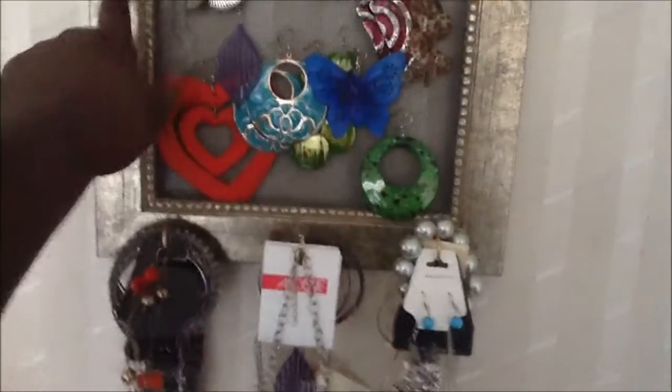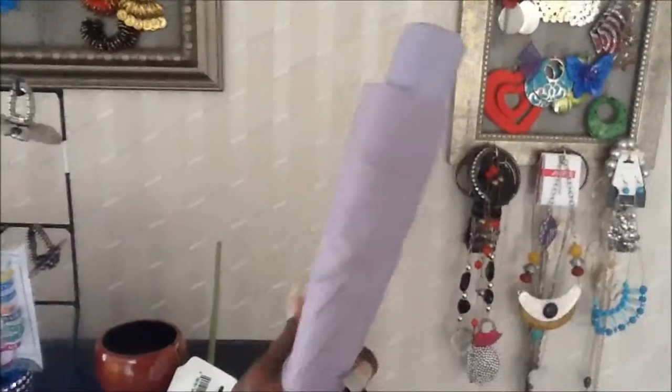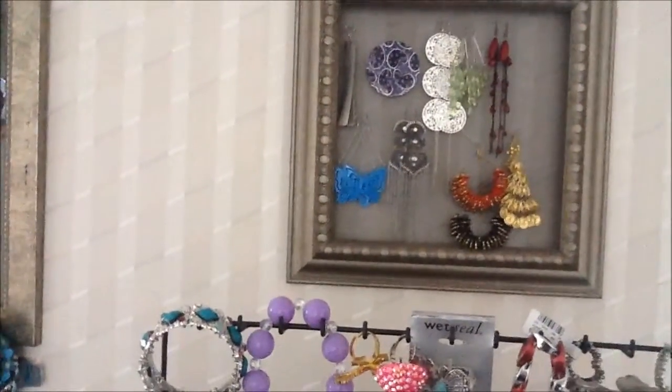This is actually the DIY that I did for my jewelry. I actually have one more that I would like to do, so I can look back without falling over this futon. Let me grab this. My umbrella. Lavender purple. And then I'll be right back. I keep going to different rooms to show you my stuff. So, bye. Be back in a minute.